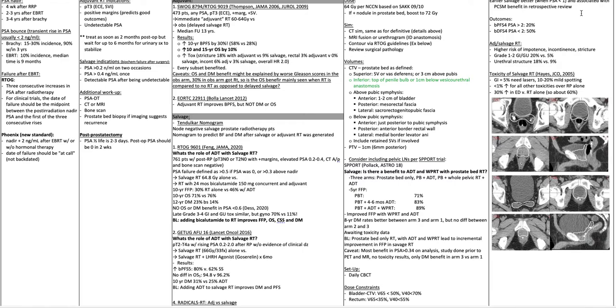Adjuvant or salvage radiation is associated with a higher risk of impotence, incontinence, and stricture. The grade 1 to 2 GI and GU toxicity is 20%, again, with adjuvant versus 5% with salvage, and urethral stricture is about 18% with adjuvant versus 9% with salvage.